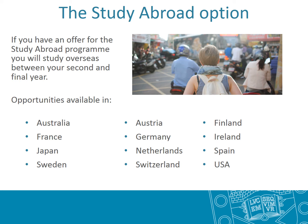Now, both the study abroad and professional placement options are contingent on getting over 60% in your second year to qualify for the opportunity. Now, many of our students take this up, and there are reduced fees for the year in placement or study abroad.